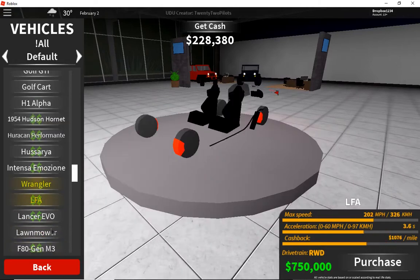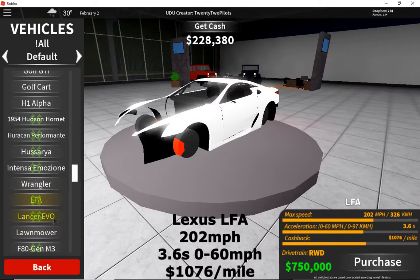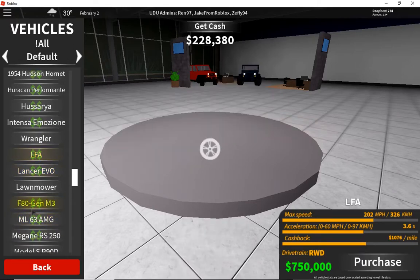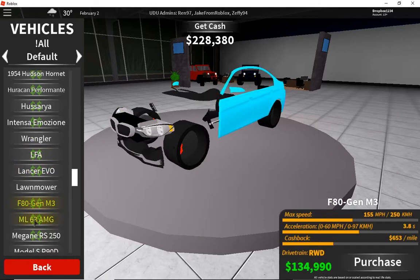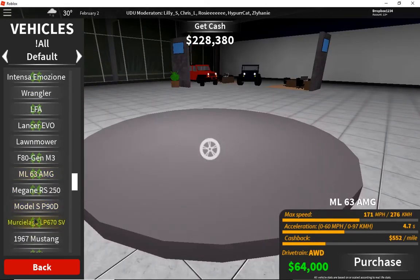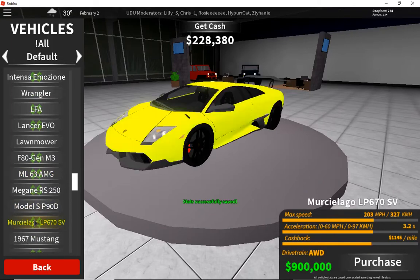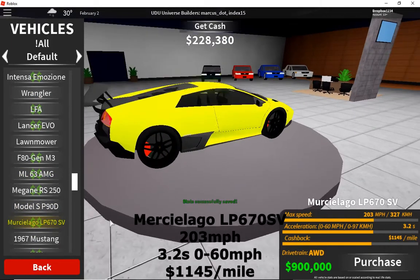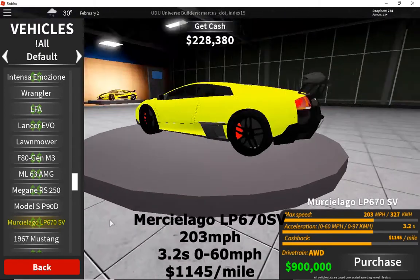The Lexus LFA, 202 miles per hour, 3.6 seconds off the dotted line, and 1,076. Gotta get another really nice looking car. The Murcielago LP670 SV. It's the carbon fiber kit. And another great looking car here.